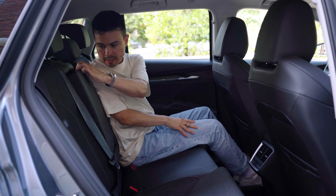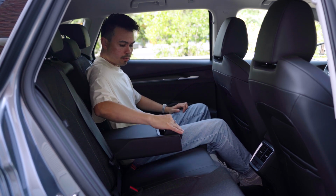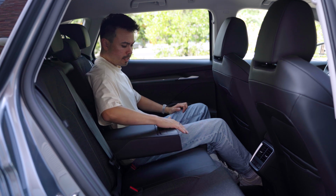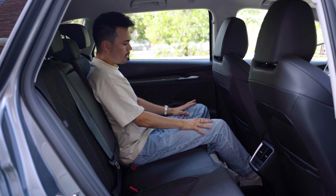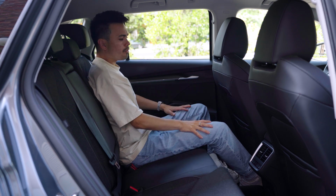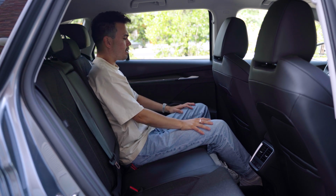Very impressive. Like, you have your armrest here with dual cup holders. This does feel a little bit cheap. I complained about that in my RS review in Czechia last week. But other than that, this is a very nice interior. I would not mind spending a few hours back here on a road trip.